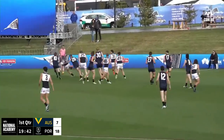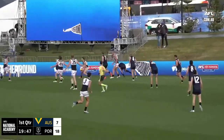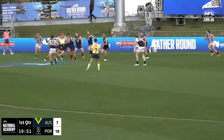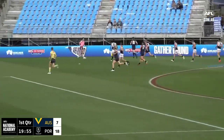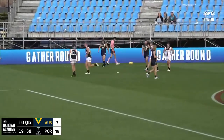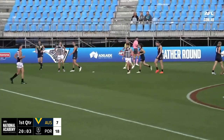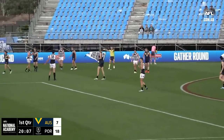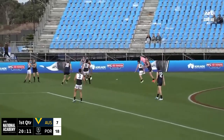Edwards in ruck against Sam Hayes. Does stay in play here for Port. Reid got some body-on-body balls picked up by Watson. And the ball is going to go out of play. Nick Watson, they call him the Wizard. East Ringwood and Eastern Rangers in Victoria. Good representation from all over the country in this Australian Academy side.